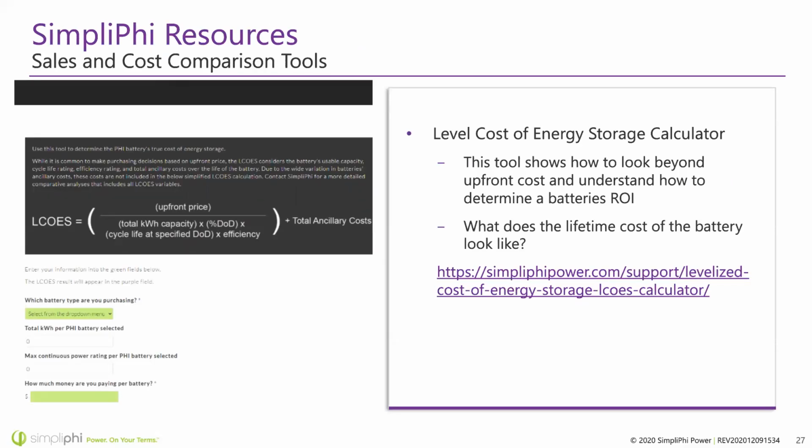And this is just a reiteration of that. The tool, again, shows how to look beyond just the upfront costs and really understand how to determine the ROI of those batteries and what that cost of the lifetime of the battery looks like. And again, this is all found on our website. Happy to walk you through it. You can also find it on YouTube as well with some real world live examples.